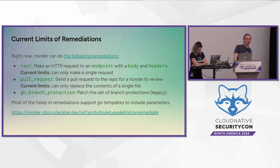And most of these support Go template parameters, and exactly, all the fields are in our documentation, not as nicely as you'd like, because you can see I'm referencing the auto-generated proto documentation, but it's there, and after this I'm going to go back and write some better documentation.